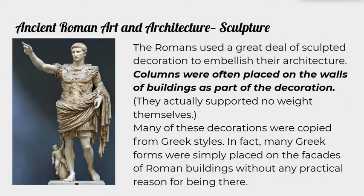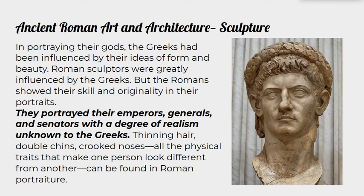The Romans used a great deal of sculpted decoration to embellish their architecture. Columns were often placed on the walls of buildings as part of the decoration. They actually supported no weight themselves. Many of these decorations were copied from Greek styles. In fact, many Greek forms were simply placed on the facades of Roman buildings without any practical reason for being there. In portraying their gods, the Greeks had been influenced by their ideas of form and beauty.